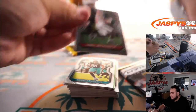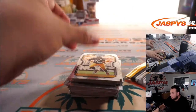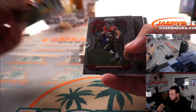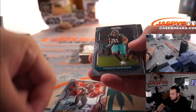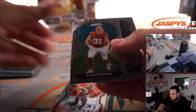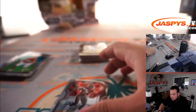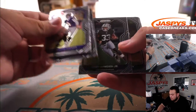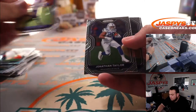Alright, I believe you get the green Pulsar base and autograph in every mega box, so there could be some nice hits hiding in here. Tyler Johnson. And Champ Bailey. Jordan Love. Darius Slayton Silver. Colt McCoy. Jonathan Taylor.